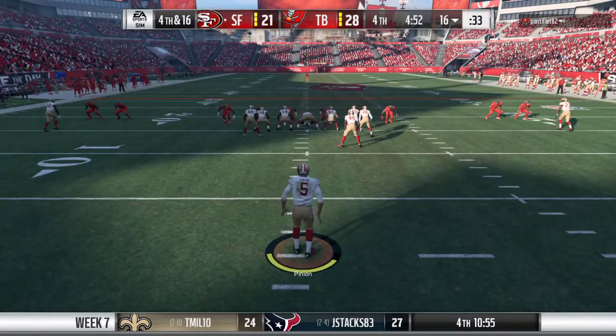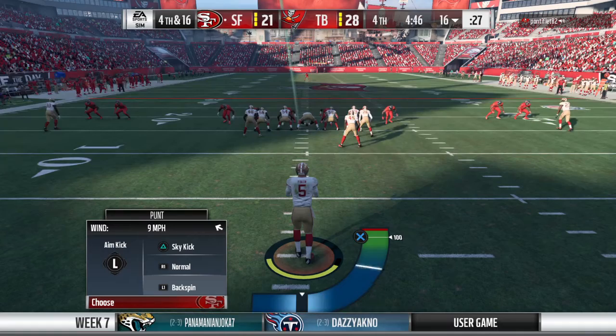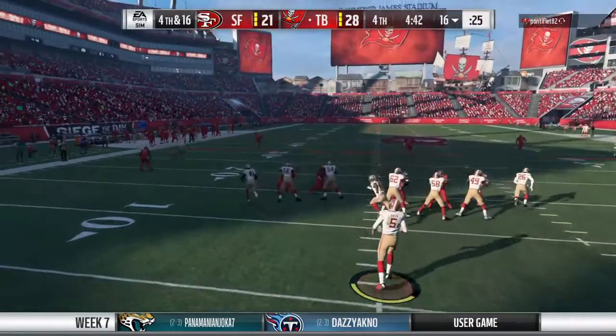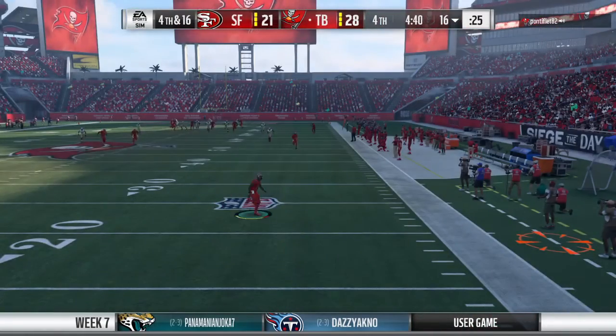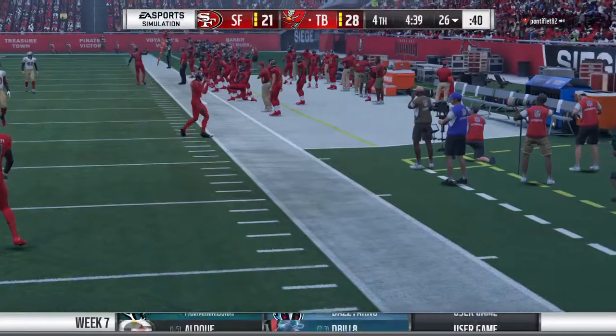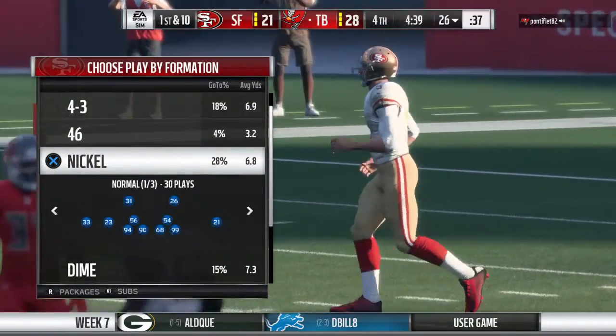Here's Bradley Pinion now as the drive goes backwards, so he's on to punt it away. And he gets it away, and it's a laser headed for the sidelines. And this one will not be returnable as it sails out of bounds. Now the Buccaneer offense set to take over again.